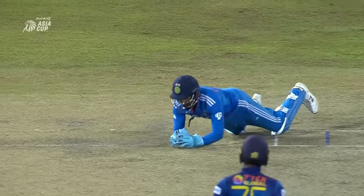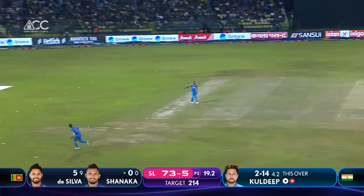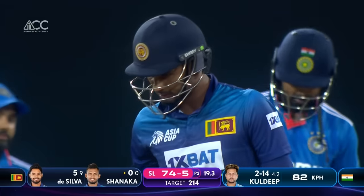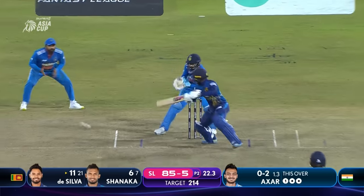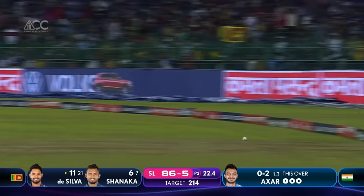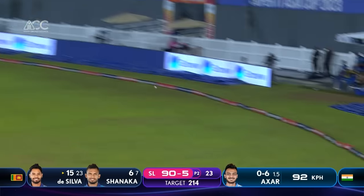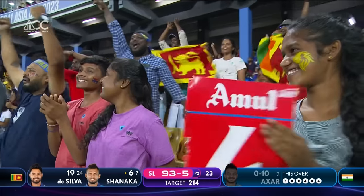Is he going to go upstairs at Sri Lanka? Oh, what a glorious shot. That is beautiful. That's nicely placed. Played it very late. Used the pace. Oh, that's a glorious shot. It sounded good. One bounce. Second boundary of the over.